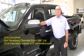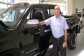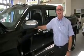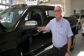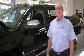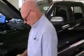What I'd like to do today is introduce to you the 2014 Chevrolet Silverado, brand new and redesigned for 2014, and definitely a respected leader in its class. Now, if I can take a few moments of your time, I'd like to point out a few of the features on this vehicle. So number one, I'd like to move to the hood of the vehicle.